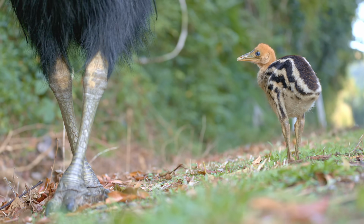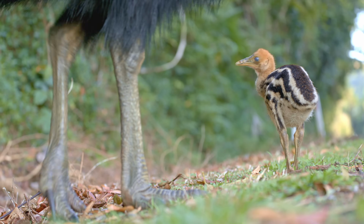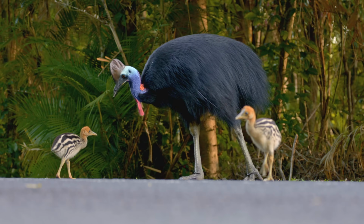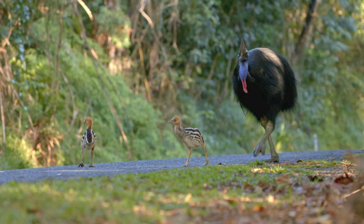It's also quite a challenge to photograph a bird that's literally as tall as you are with a baby that's almost smaller than a chicken. So it's very difficult to actually frame that because you have to be at a good angle where you still get the parent in, but also make the baby look a decent size. So I found that very challenging.